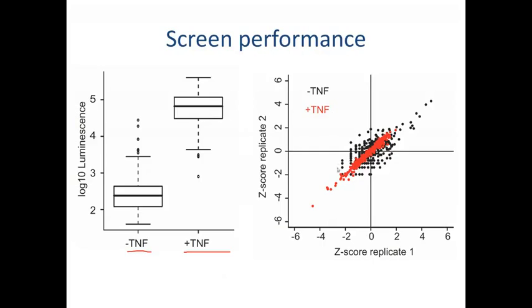And here you can see a z-score plot where the screen has been repeated twice, once on this axis and once on this axis, and the performance of each microRNA is plotted. And if it was perfect, it would lie on a completely straight line here. And what you can see is that there's a very linear relationship between the two replicates, which means that it's not noise and more likely to give you a promising result.